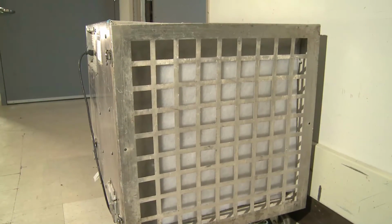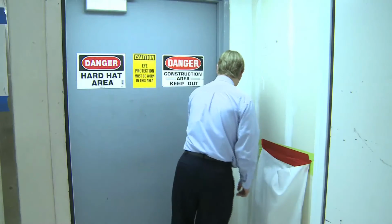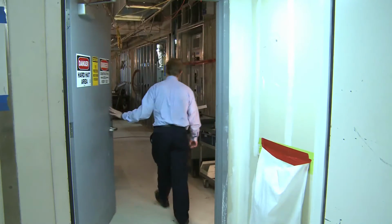Here we are using this machine to scrub and clean the air quicker in a larger space. If you are only able to run the machine inside the construction space without exhausting the air, you will not have a negative airflow into the space and will need to be more careful in entering and exiting the space so as not to let dust and debris migrate into the hospital.